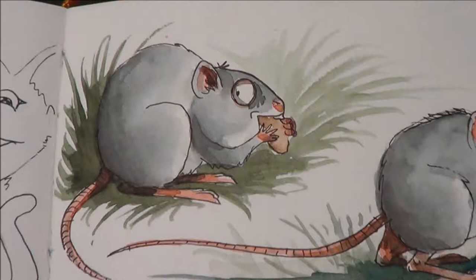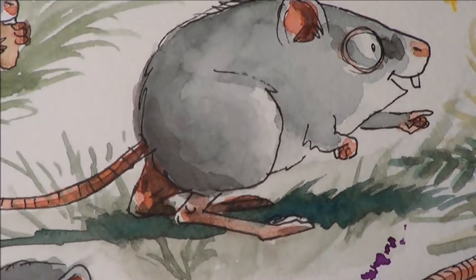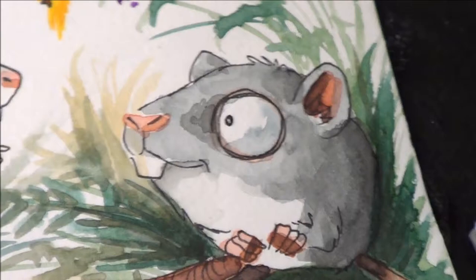Here's Pokey, which is my little nickname for a Plains Pocket Mouse. He's about half the size of a mouse. Don't really have a personality for him yet. Oh, that's a personality.